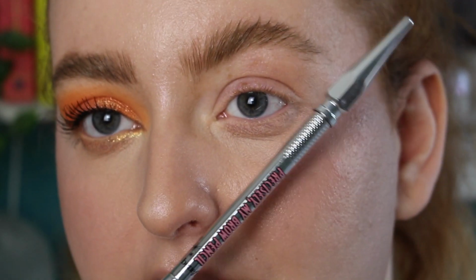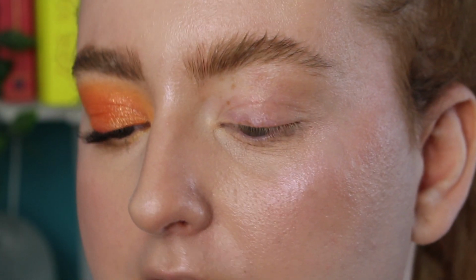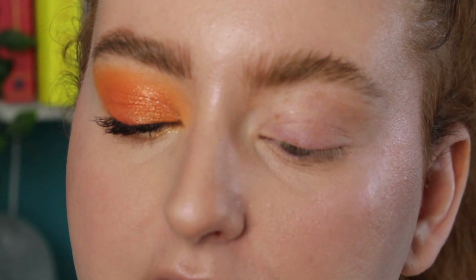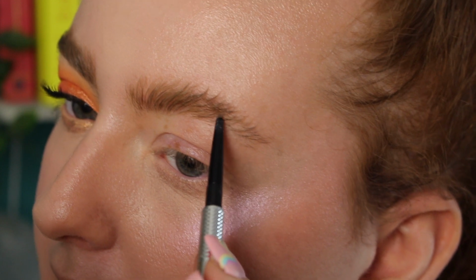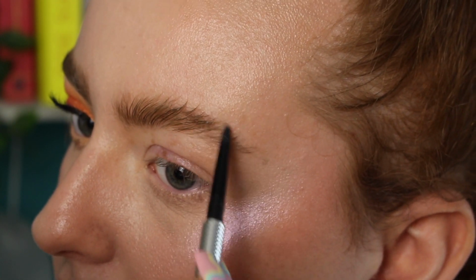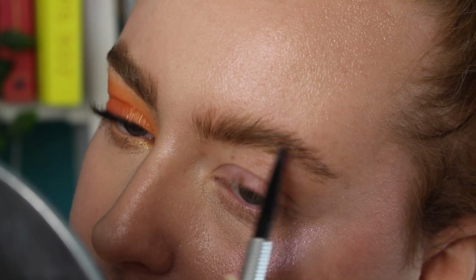And then I take the Precisely My Brow eyebrow pencil. This is in the shade 3, and I just go in and fill in any sparse areas and add some hairs where I want them. I do have quite a bit of brow hair, but I do still get sparse areas, so just gonna fill those in.